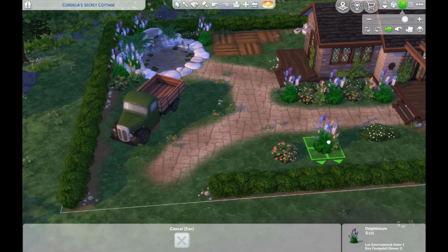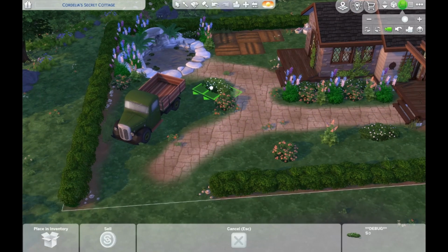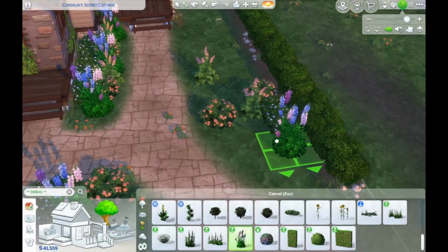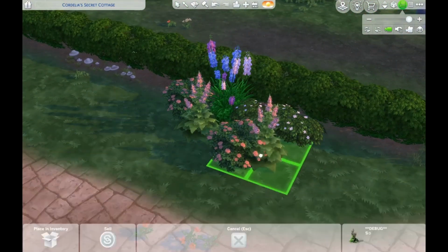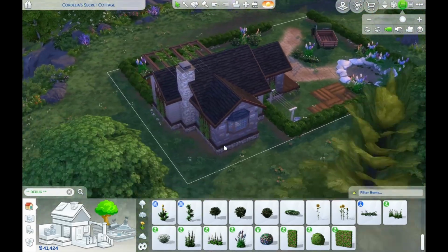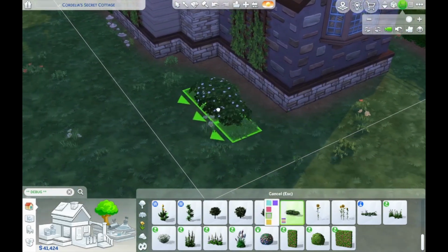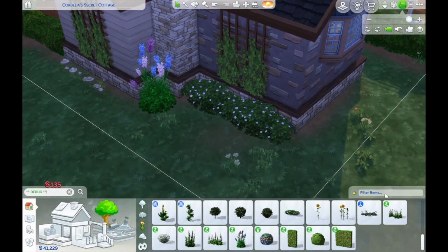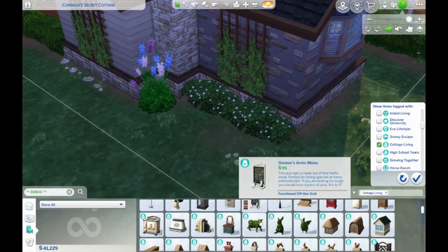It is a pond. But we grabbed those because they matched the flowers at the back of the pond. So we grabbed those in the same swatch and are placing them everywhere so that the pond kind of blends into the landscaping. And then we added a bunch of those debug ones. And then now we're just grabbing some regular plants from the regular catalog and placing them everywhere.